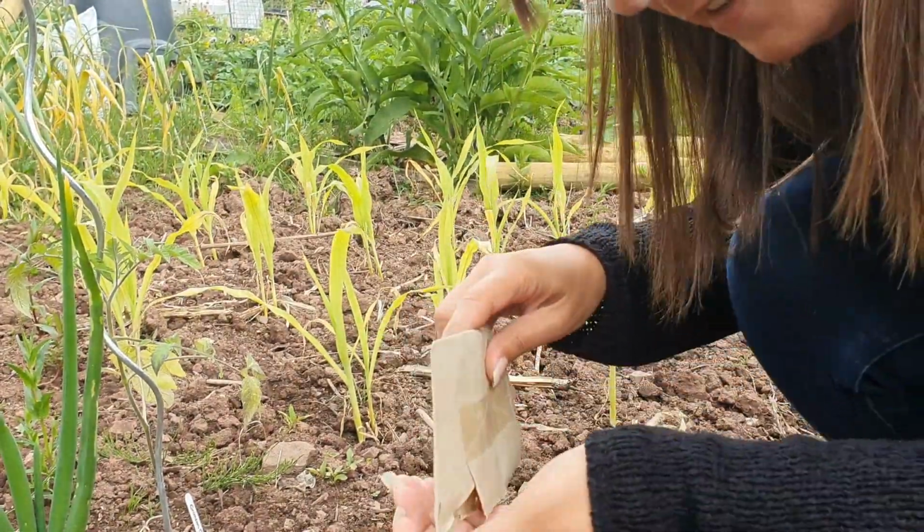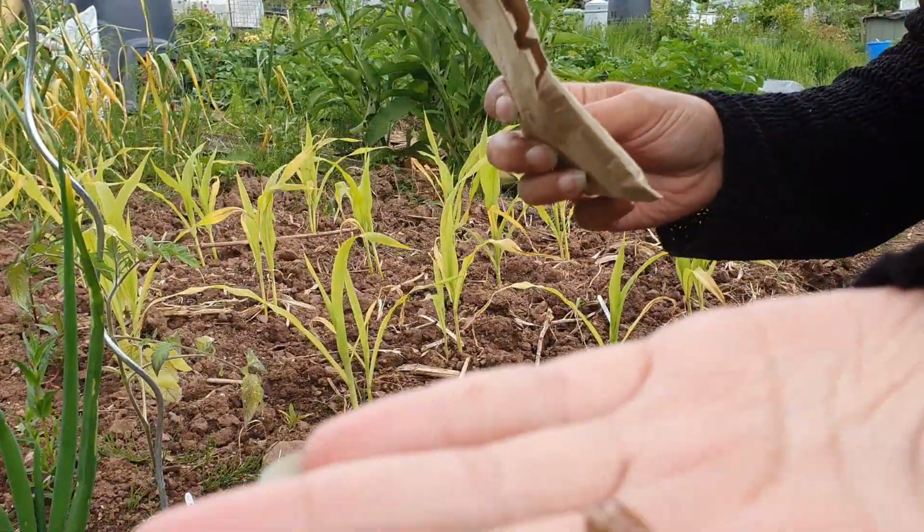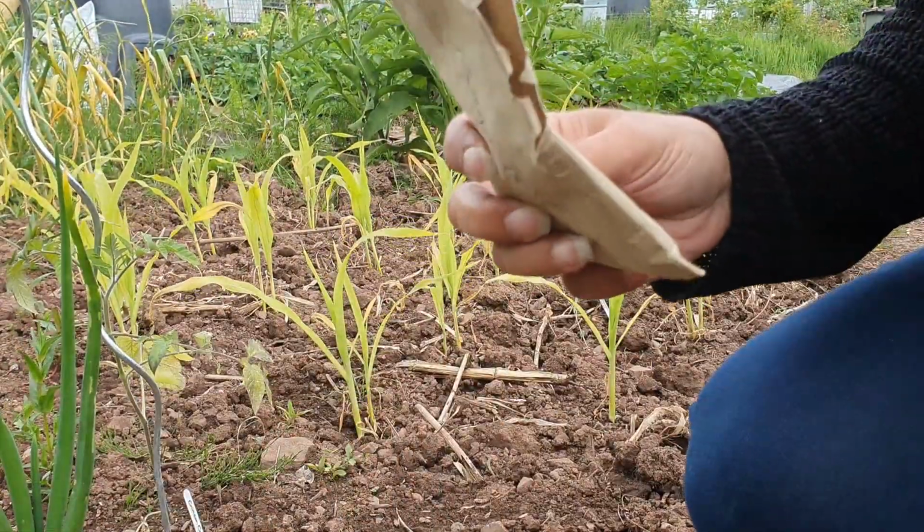So these are, they're falling out. These are the beans.